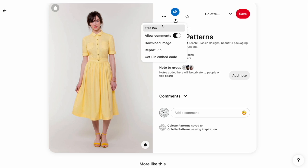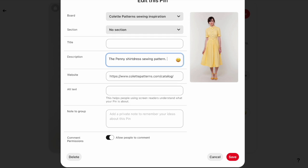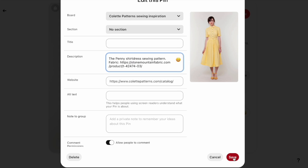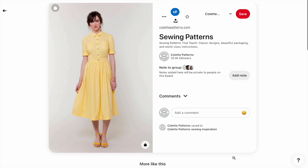Finally, use the Pinterest descriptions to your advantage. Take notes about how you might want to hack a pattern or what kind of fabric you'd like to use. Or when you pin a fabric, you can know what pattern you're thinking of using it for.